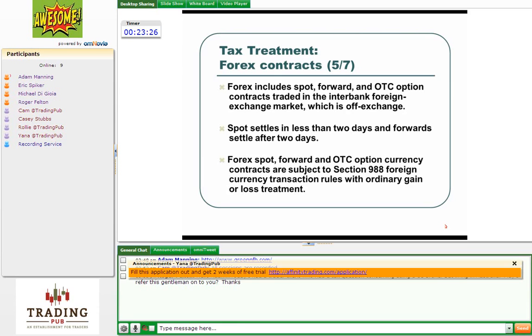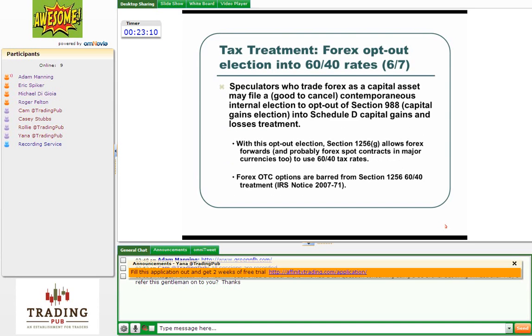Forex, when I speak of Forex, we're talking spots and forwards and OTC, over-the-counter option contracts. We're looking at how they settle and which ones can qualify for the election out. You're not going to be able to use, when I spoke earlier of the 60/40 treatment for Forex, that's not something that's going to be available for these OTC options. Some of those are barred from the Section 1256 treatment, but most of the others, as you can see, you can make that election out.